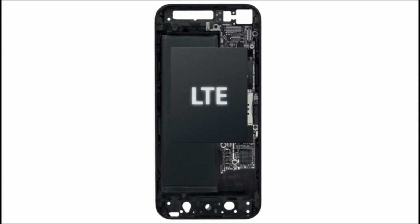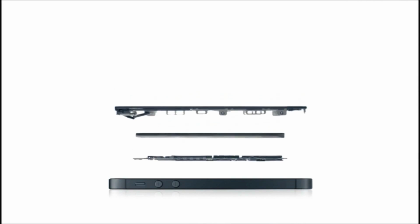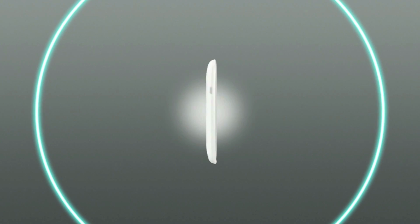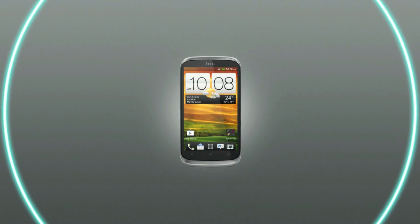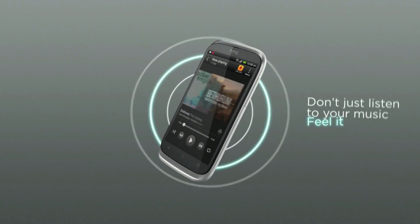Finally, there's LTE support, which is good, and no NFC support, which is very bad. The entire industry was relying on Apple to kickstart wireless payments. Maybe next year?